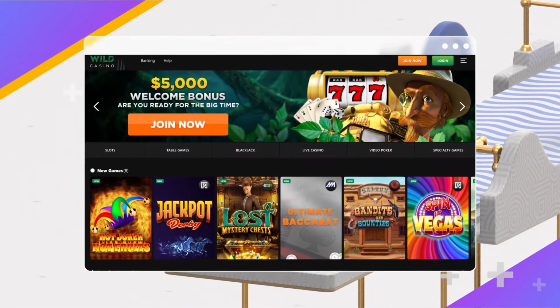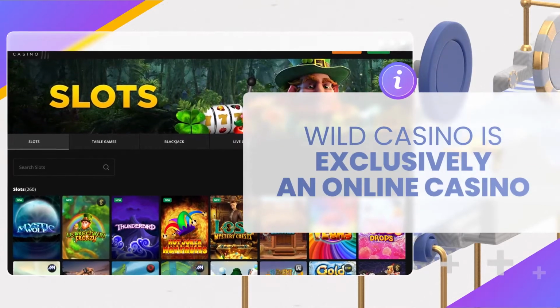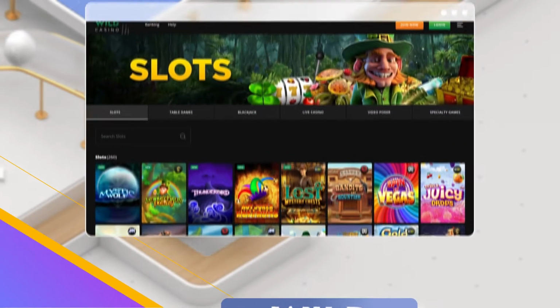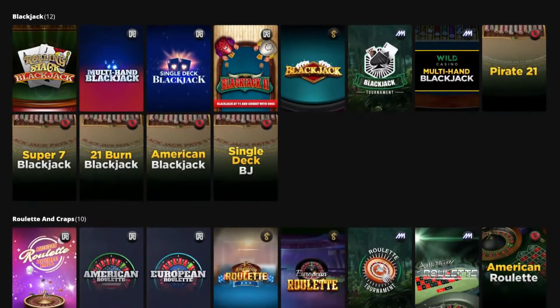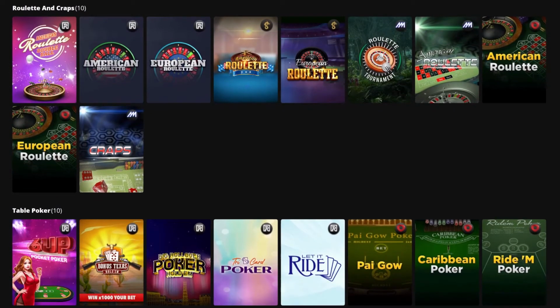Wild Casino is exclusively an online casino. You won't find sports, poker, or horse races to bet on here, but we kinda like that it specializes in games. You'll find over 400 casino titles from several of the best software developers in the market. There's no shortage of 2D and 3D slot machines, blackjack tables, roulette wheels, card games, keno draws, or scratch cards, all of which you can play and win real money.